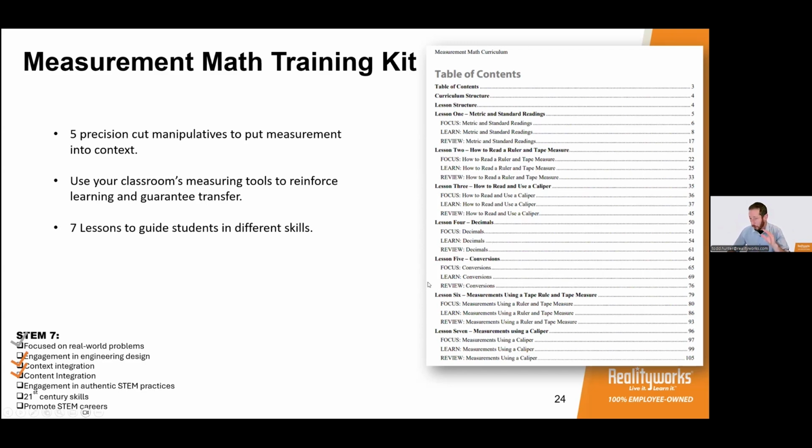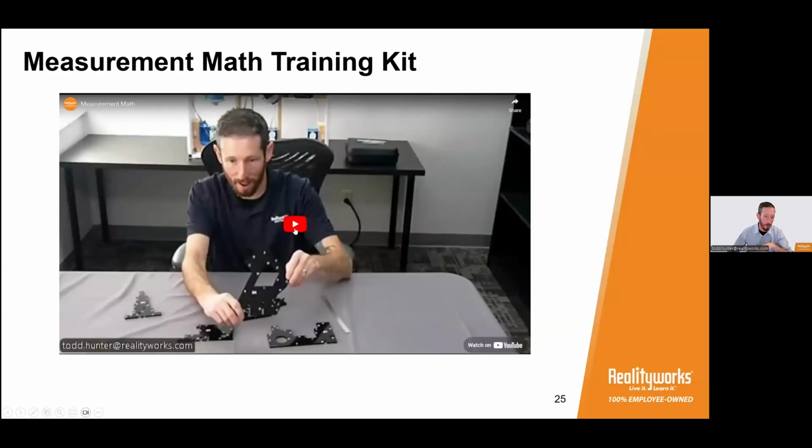Now, from a curriculum perspective, what's kind of nice is this is more a la carte style. You don't need to follow this all in order. It really depends on what it is that you want your students to develop. And so you can pick and choose as a teacher. Here's a quick video that shows them in use.